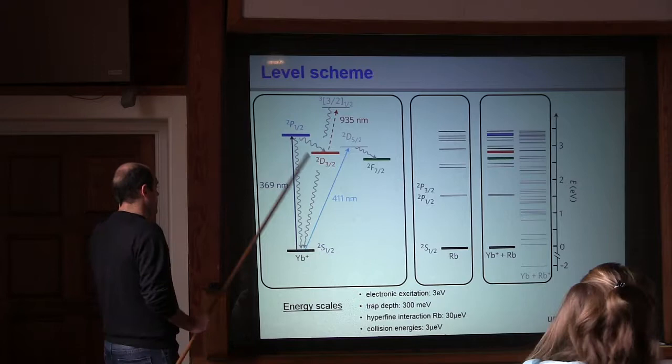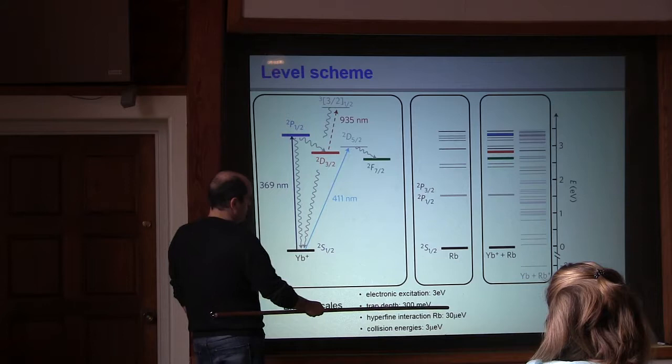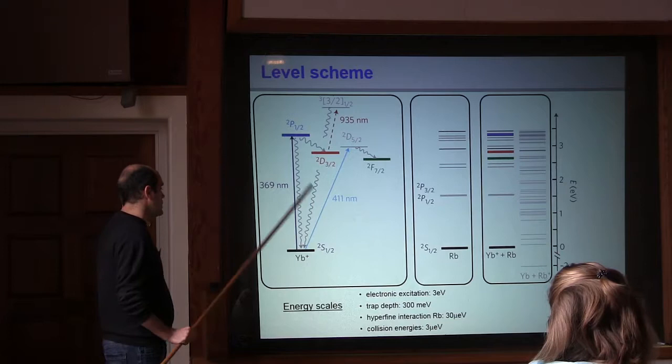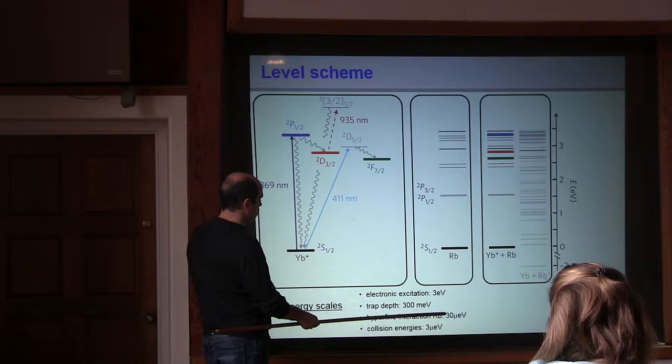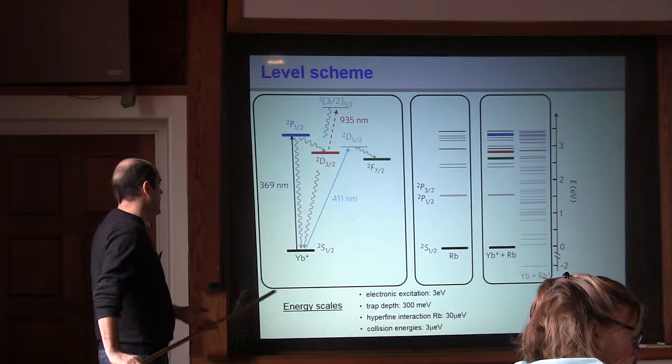Then the hyperfine interaction, which splits the ground states here. There's a hyperfine interaction on the ytterbium plus, and there's a hyperfine interaction on the rubidium. It's on the order of 30 micro eV. So that's much, much smaller than anything. But the lowest here is actually our collision energy, which is on the order of 3 micro eV. So this is even smaller than the hyperfine coupling constant, which means that we are able to prepare certain hyperfine states and really say, okay, we do a collision in these two hyperfine states with each other, and they're not equally spread out over all the other hyperfine states.